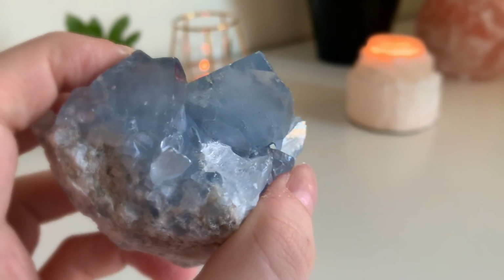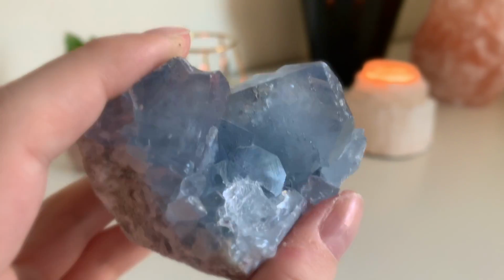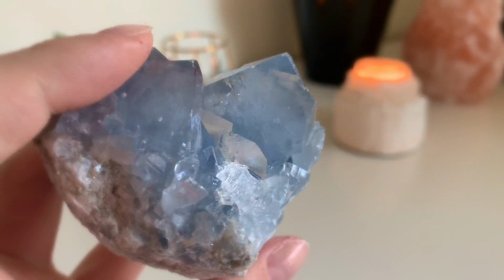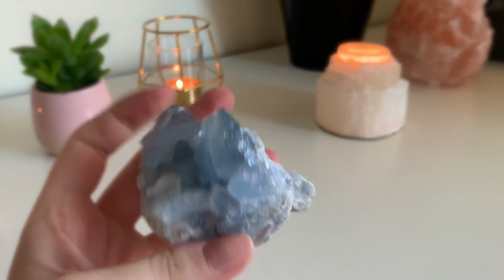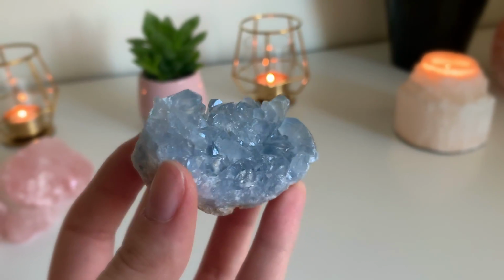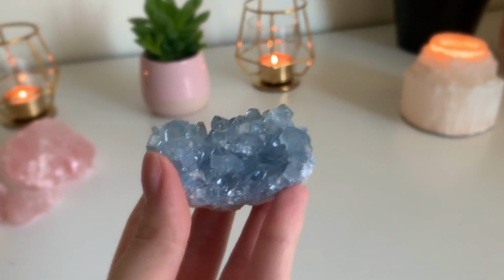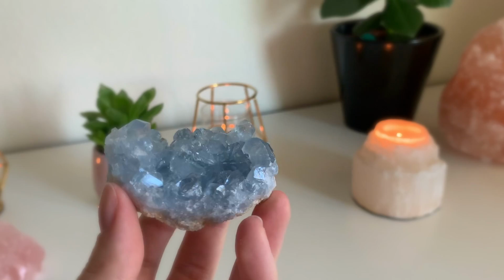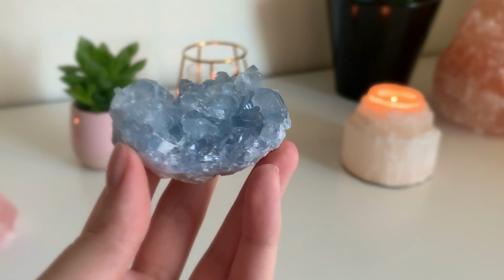I mean, it's pretty easy to see why. It has this beautiful celestite kind of color. It reminds me a lot of a clear sky, and also a little bit of heaven. It looks so beautiful. This one is actually one of my absolute favorite pieces of crystal that I own. This is also celestite or celestine. Depends on how you like to call it, but this sits right next to my bed, and it is just so beautiful. I could stare at it for hours and hours.